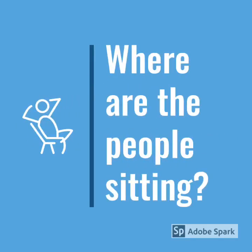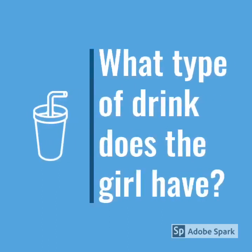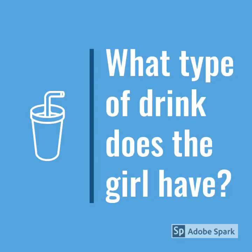Question number 1. Where are the people sitting? The people are sitting on a bench at the basketball game. They are fans, and they are sitting on the benches watching the game. Number 2. What type of drink does the girl have? The girl has a soda. The soda is in a paper cup, and she's drinking the soda with a straw.